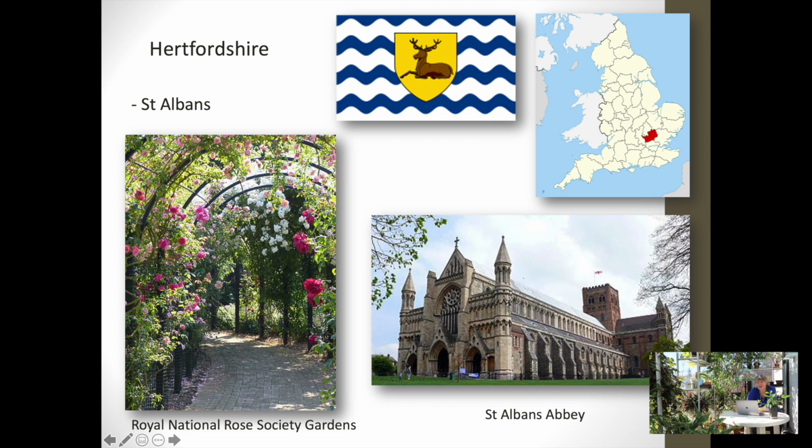Another important place here is the Royal National Rose Society Gardens. So I already mentioned that England is the land of gardeners, and gardening is a national passion, and especially the rose. If you remember, the rose is such an important plant for many noble families. It's included in the heraldry.